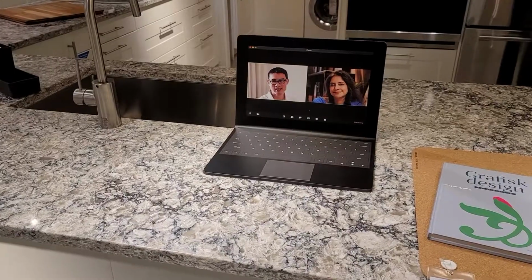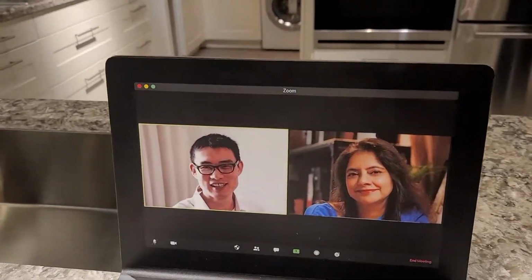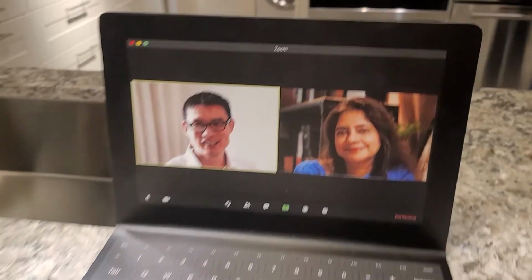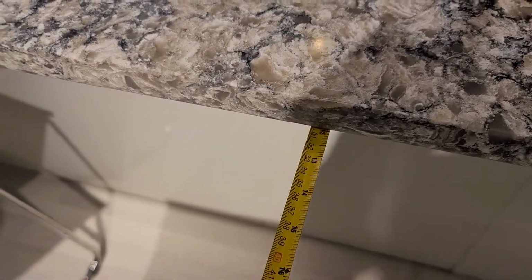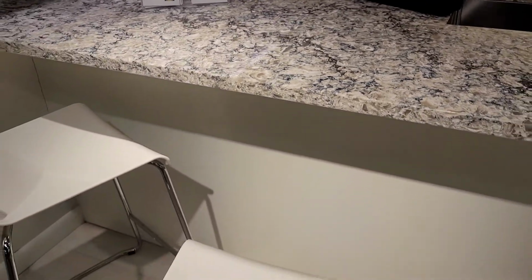I went straight to one of my favorite kitchen setups here. It was interesting to see how many Zoom-like prop laptops were put all over the place. But we do have a kitchen island peninsula area, and it does have an overhang, so I do want to see how far I want my overhang to be.